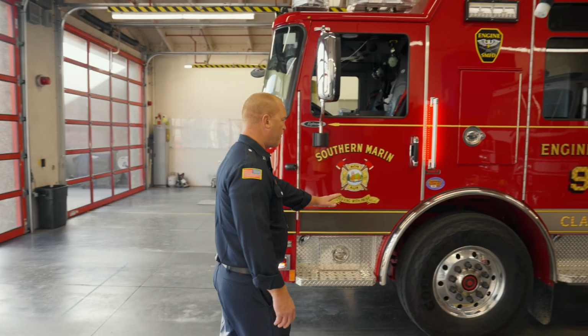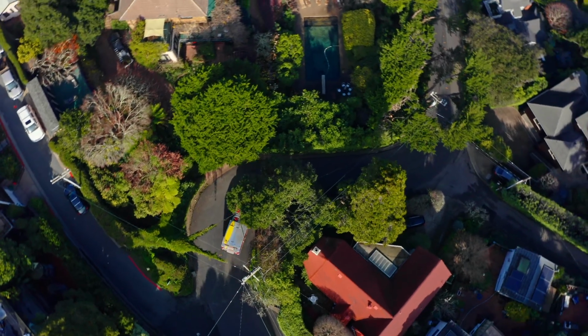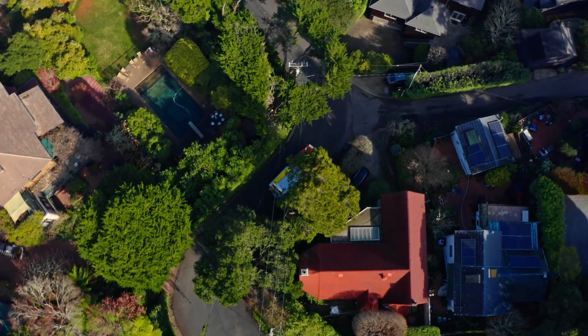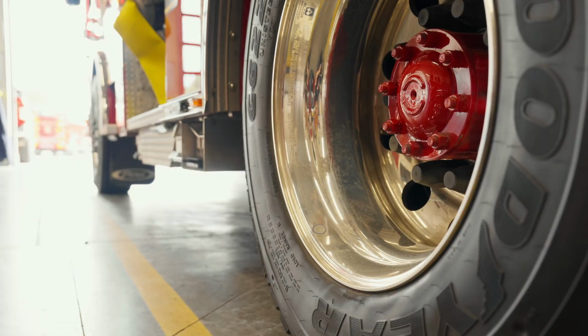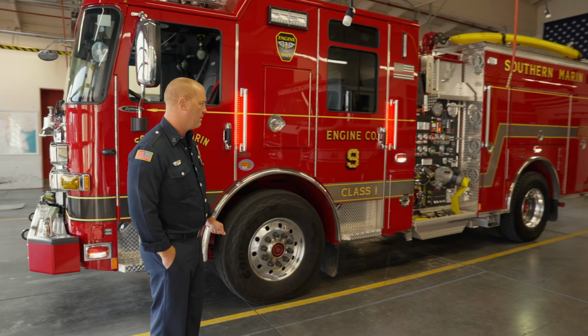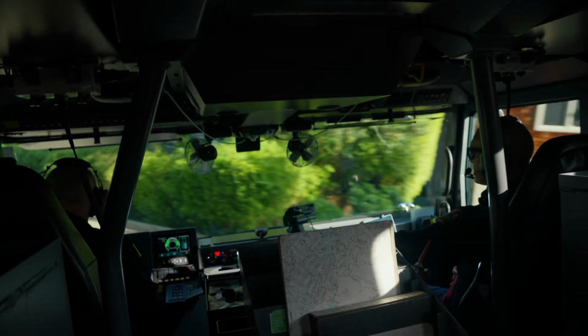We went with the TAC 4 front suspension to help with our turning radius. We respond to very tight streets here in the district, very tight turning radius. We went with a smaller wheelbase just for that tight turning radius as well. That helps us, like I said, get around our very tight streets we serve here in the district.